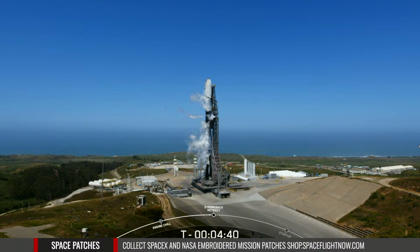All continues to move well with this Falcon flight. We're just going ahead and moving our countdown clock. Again, what you'll be seeing here, the strong back retract sequence beginning right about now. And again, we do have confirmation that the Western Range is ready to support today. And as you can see from these live pictures, the weather is simply stunning there in Southern California and presents currently no issues for launch.